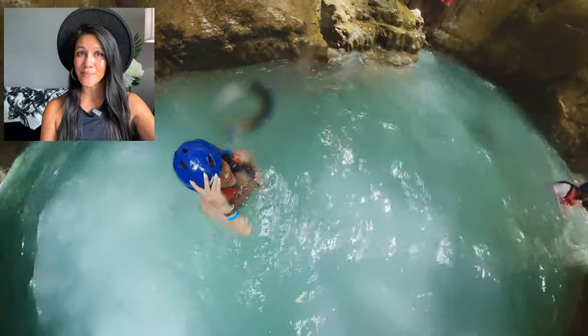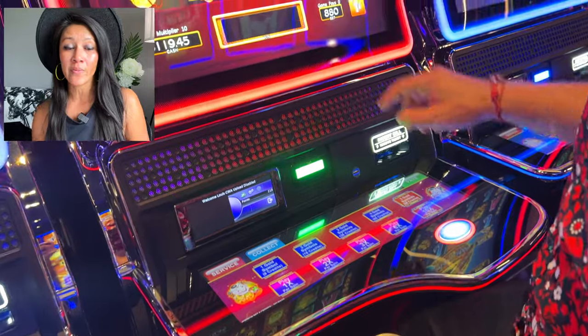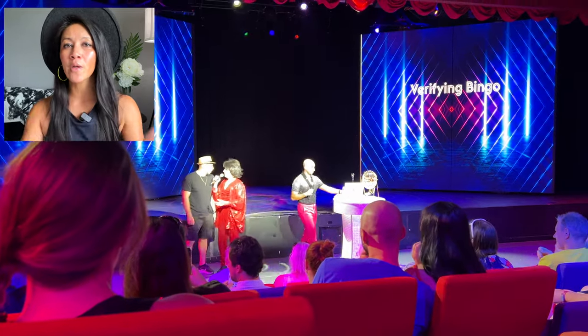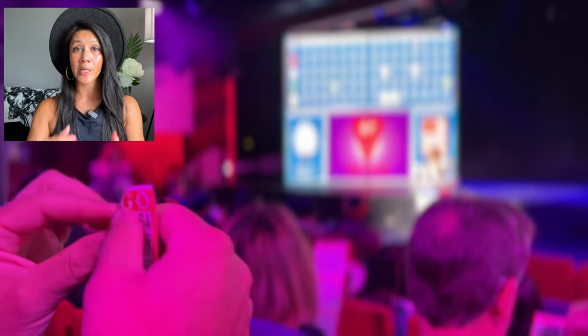This last one is interesting to me because you could potentially use your free sailor loot that you've received without having to do anything and make a crap load of money off of it, because Meatball did. He actually won a lot of money. You can use your sailor loot toward gambling. Whether you want to play the slot machines or you want to play in the casino, or in our case, you want to use your sailor loot toward buying bingo cards at Bingo with the Diva.